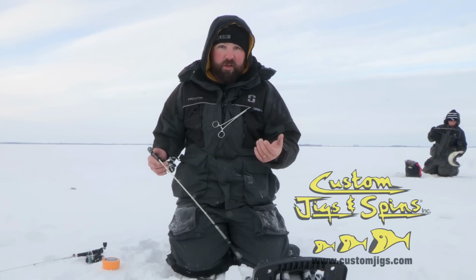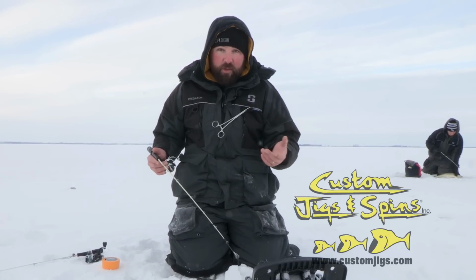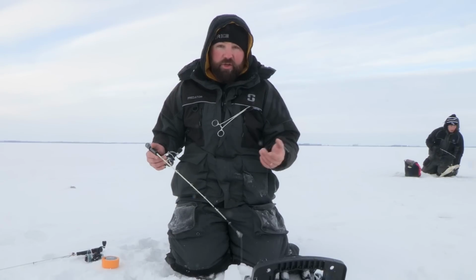But yeah, so don't limit yourself with the amount of options you have, especially when you're hole hopping. If you mark a fish, you're searching for fish, you find that fish, you want to be able to throw as many baits in front of that fish as you can so you can figure out what the pattern is for that particular day.